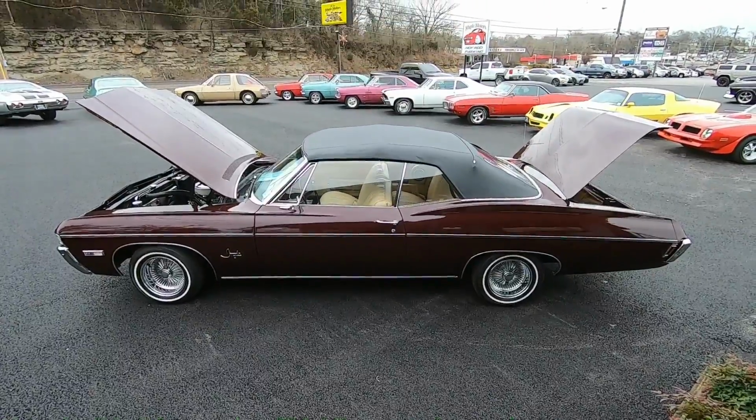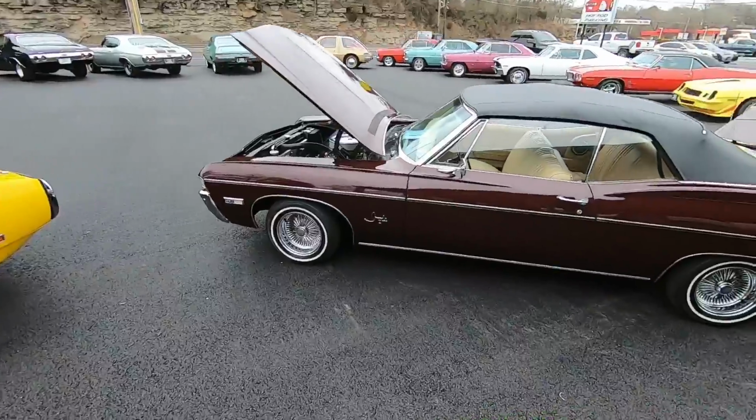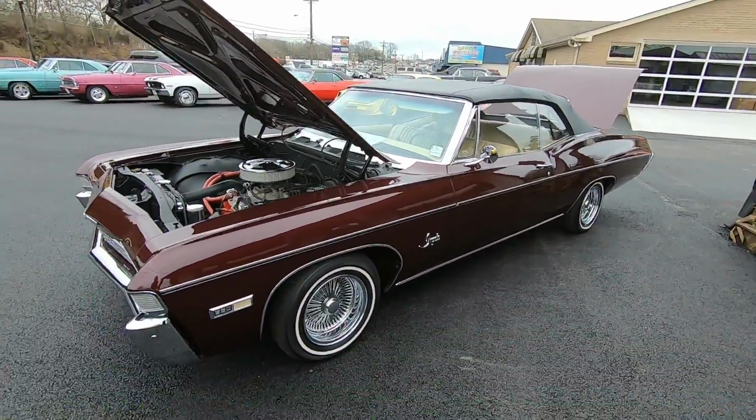Welcome back. This is Nick up here at Maple Motors in Hendersonville, Tennessee, and today we're going to be doing a little walk around on a 1968 Impala Convertible.